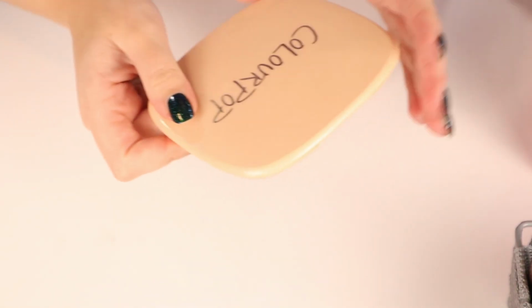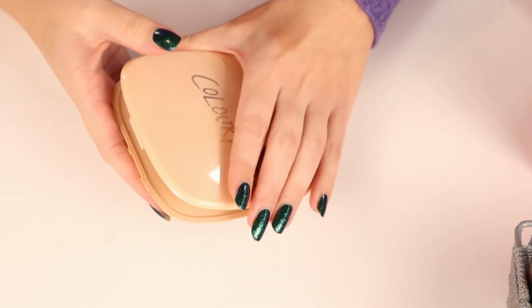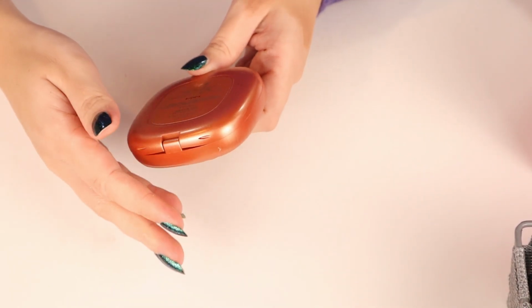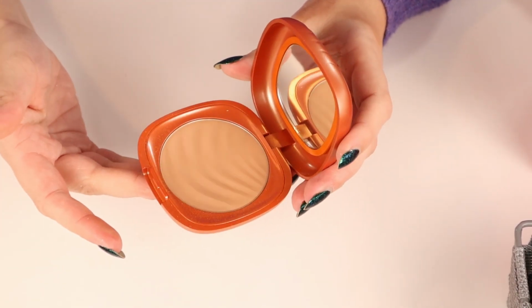Alright, the last basket. I have here the Colourpop Matte Bronzer in Avila Beach. I've actually been using this a bit lately and I've actually been liking it. I am keeping it. I like the color of that one. It is working pretty well for me. I have here this Kiko Milano bronzer. This is the Creator Balance Color Boost Face Bronzer in 01 Sienna. I mentioned this in my favorites of last year. And I still very much agree with this. This is a really nice bronzer.